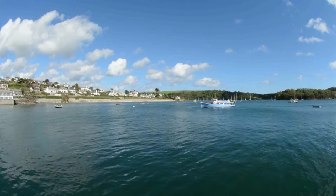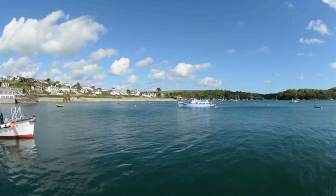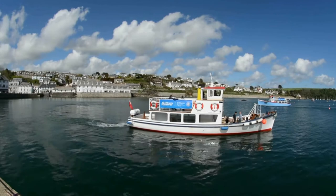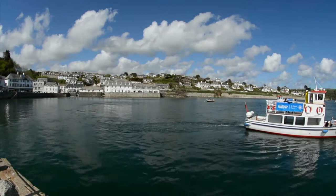Now, since that ban was in place, the Falmouth Harbour Commissioner has been putting forward proposals to dredge the channel in the approaches to Falmouth Harbour so that very large tourist vessels can get in. At the moment, the channel isn't wide or deep enough. Now, unfortunately for them, the channel that they want to dredge is populated by maerl.